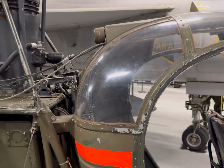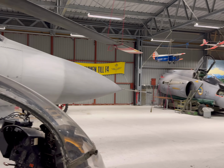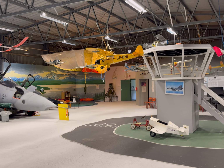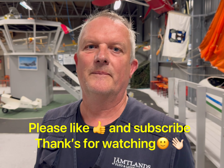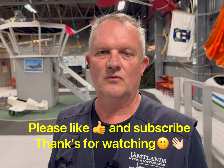Right. So there are a lot of planes here. Yes, and we have a couple in storage too, and some aircraft outside. So in total, we have around 30 aircraft at the museum, either on exhibition or in storage. So I will thank you a lot for this tour. It was amazing that it was possible to come here. Yes, it was a pleasure. And I hope that everyone enjoyed it as much as I do.